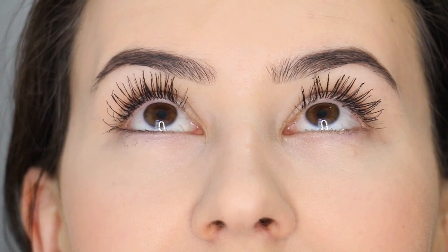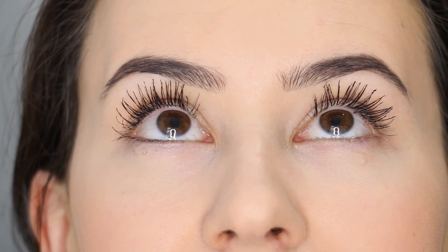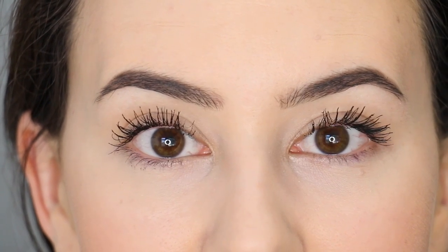It definitely is separating. Again, obviously the pointy ends do work for that, but the formula is so liquidy that it just takes a while to make it work. It does get better once it dries, but I don't think it's worth the effort, plus it is so difficult to remove, and I don't feel like it's more waterproof or resistant to smudging or flaking than the other ones, and I just don't think it's worth struggling so much to remove it. I feel like I have to really scrub my eyes to get it off, and I do use waterproof makeup remover, so that's definitely not the issue.